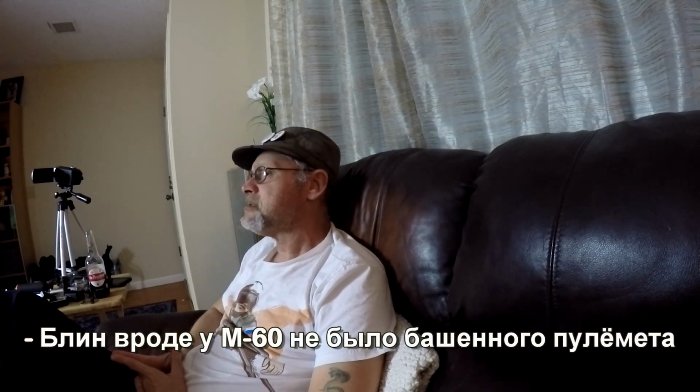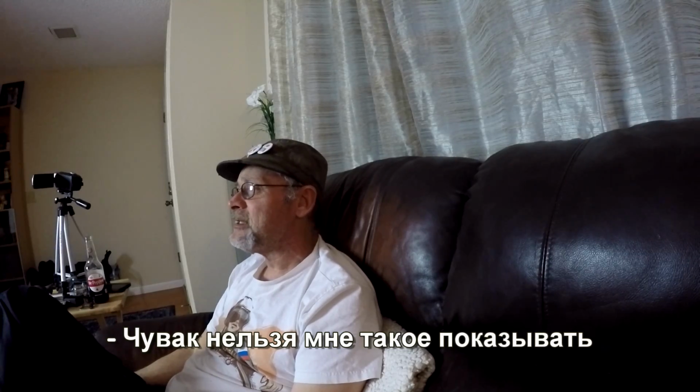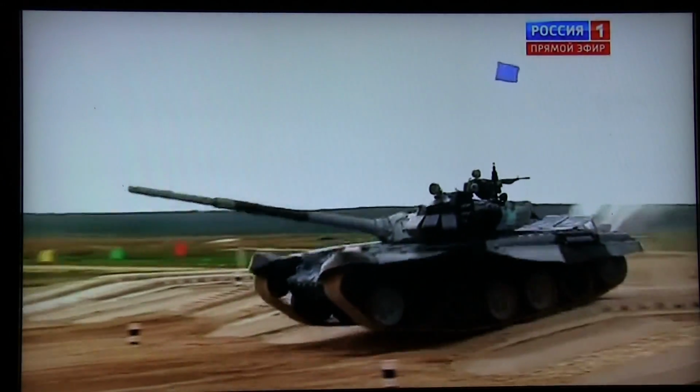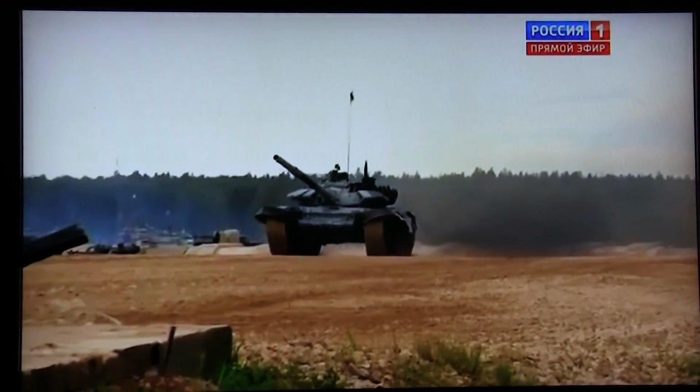Yeah, I don't think this... No, the M60 didn't have a turret gun. Oh, man, the drone footage shows me stuff like this. Oh, we could have so much fun doing that.